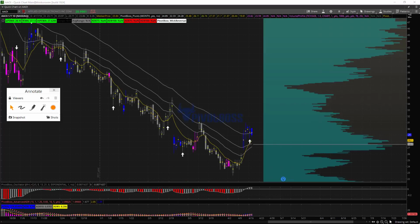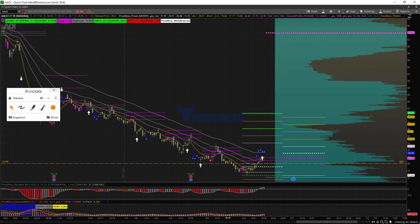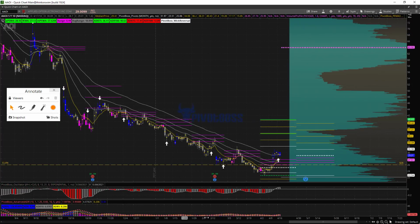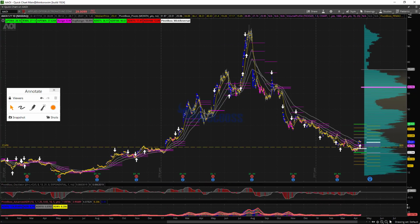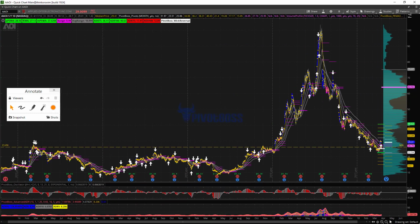Let me see. This is AAOI. Now this is one I looked at yesterday. This is one I'll be stalking long. Not actionable, and it's not a guarantee I even get in this one yet. I want to watch this one develop. This is AAOI, Applied Optoelectronics Inc. It's been a very bearish stock for some time.